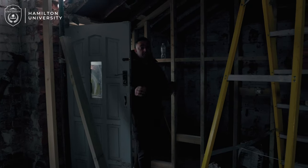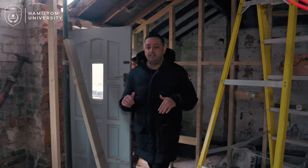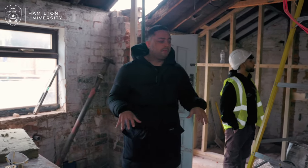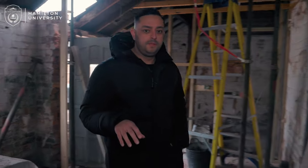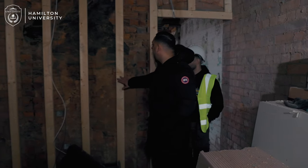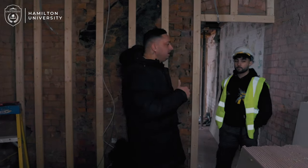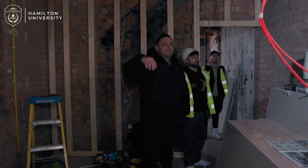Oh, the wall's gone. So this wall was here when I came last, and that's going to be a bathroom. This is going to be a bedroom here, and then as we go through, this is going to be the kitchen living space. Now, it's all been battened out, ready for the plasterboards to go on, and then the insulation will go behind. All of these here are the spotlights.